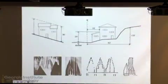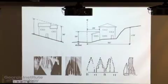And so I wanted to start tonight with an early project. It's called the Hill House, and it's in Southern California, very close to the Eames house, which is just right in this neighborhood. And it's one of those properties that nobody in their right mind would really want to try to build a house on.